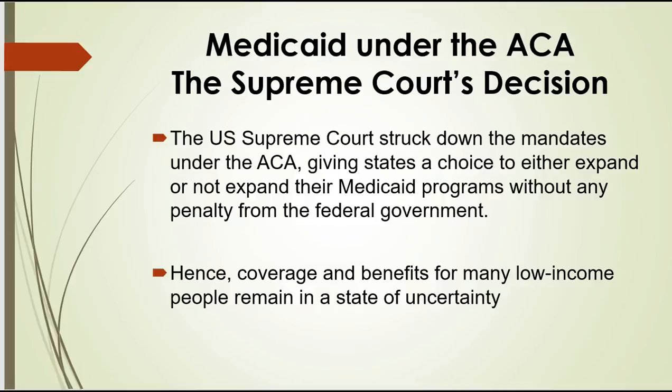So let's look at Medicaid under the Affordable Care Act. So coverage for legal residents under the age of 65 with income up to 138% of the federal poverty level. There is coverage for them. States can no longer use the assets test. Federal matching at 100% for newly eligible individuals for 3 years, from 2014 to 2016, with a gradual reduction each year to 90% in 2020.